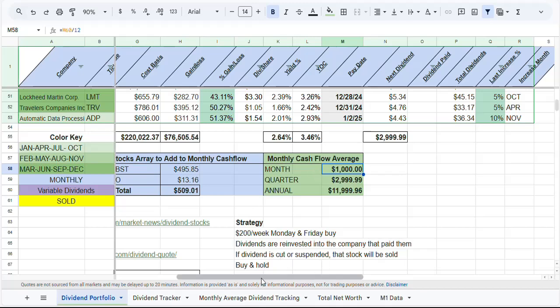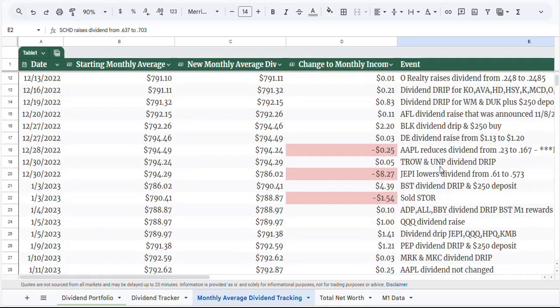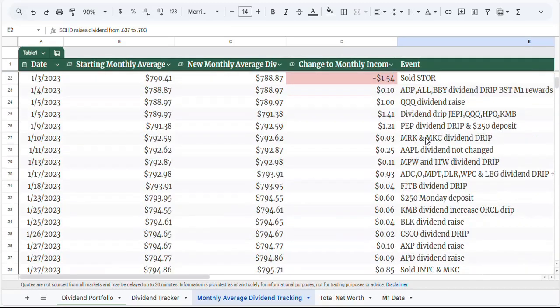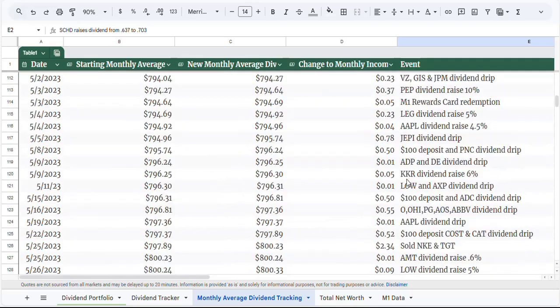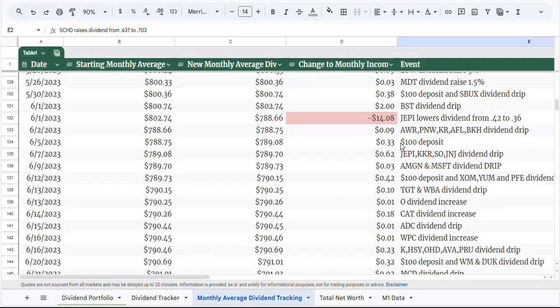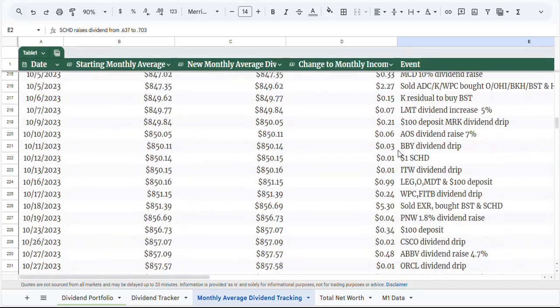So let's go to my monthly average dividend tracking tab. On this tab, I track every instance of where I do a deposit, or there's a dividend raise, or a dividend decrease. List all those as well. Right now, SCHD has been really the only one that does a dividend decrease for me. I used to have JEPI in the portfolio. I cut it out, and those are some of the reds.